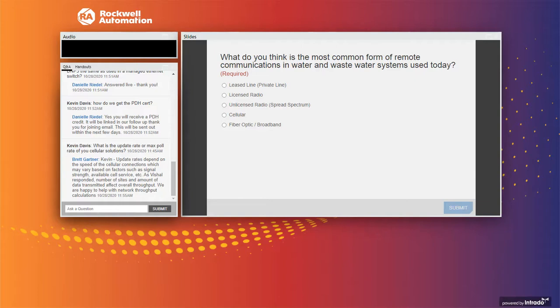Okay, so I would say that based on the responses, it looks like there's a tie between unlicensed radio and cellular, but if you take both licensed and unlicensed radio as a single category, that has come out to be the most common form of remote communications. I would agree with that based on my experience and what I've seen. It's also very true that cellular is starting to take over as pretty much the predominant form of remote communications. And you're going to see how ProSoft can help with that. We've got a very unique solution. So in a few more minutes, we'll get to that.